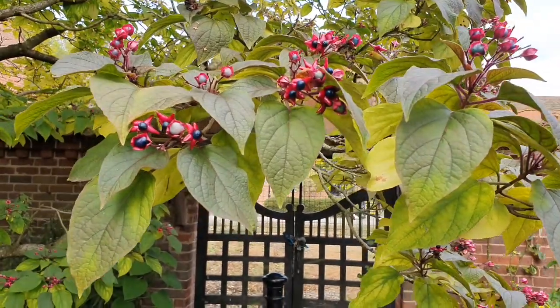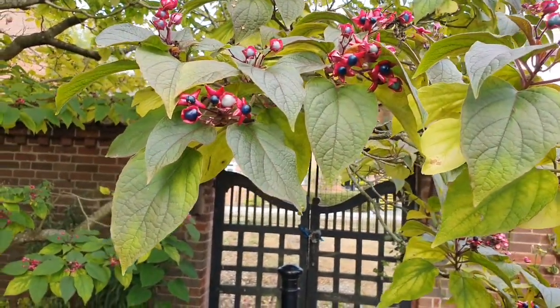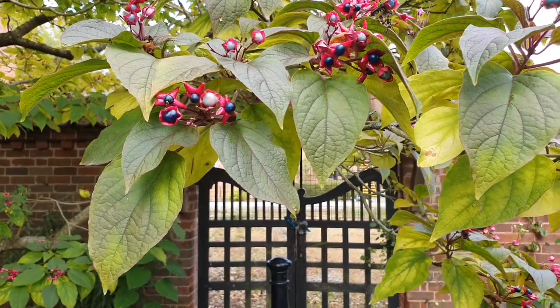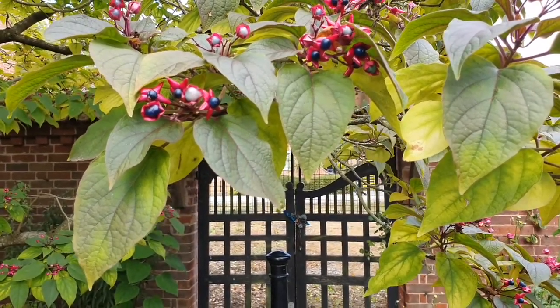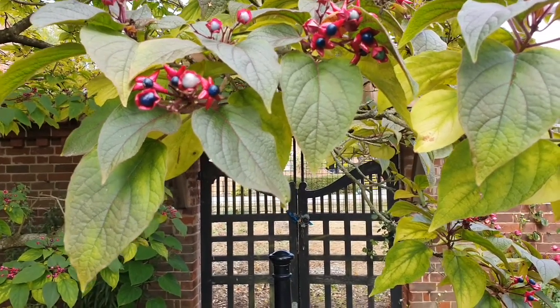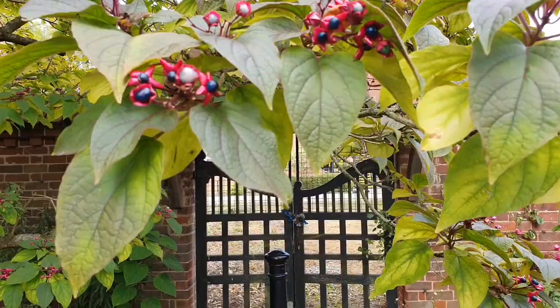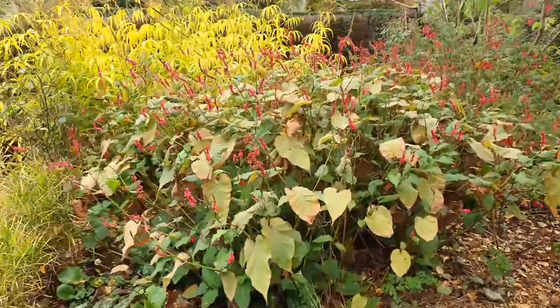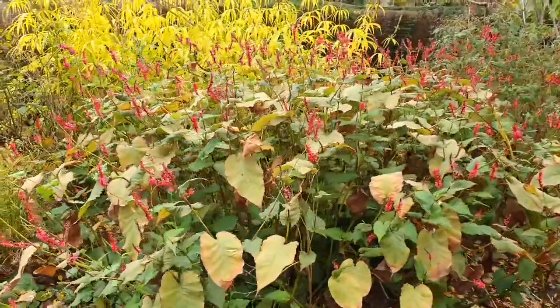Lovely star shape. And then in the center there, you've got the sort of almost cerise colored ovary walls, and then the leaves have got a lovely purple vein on them. Here there's some herbaceous borders. We've got the Polygonum amplexicaule, or Persicaria amplexicaulis.